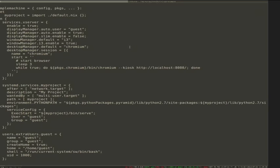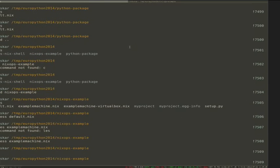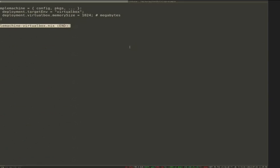So you can see your package was about 10 lines. This is about, I don't know, 100 lines or something, or 150. And the VirtualBox is a few lines also. This is the whole packaging, development and deployment stack that you then use.